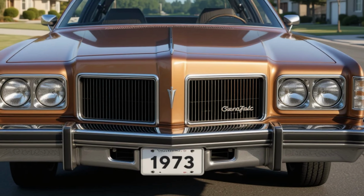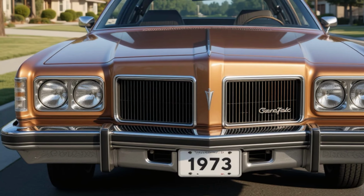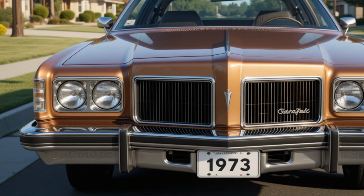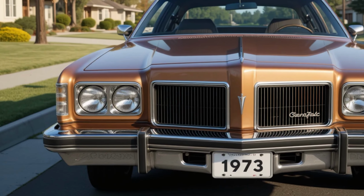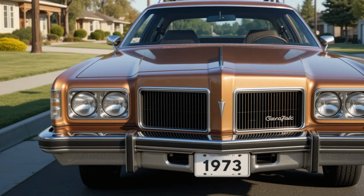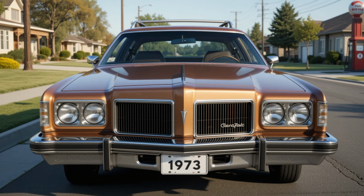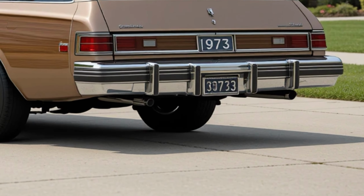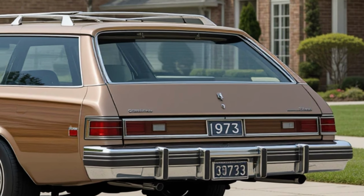Despite its grandeur, fuel crises and changing automotive trends led to the decline of full-size wagons, making the Grand Safari an iconic remnant of a bygone automotive era. However, its place in history remains undeniable, with enthusiasts appreciating the craftsmanship and audacity Pontiac demonstrated with this behemoth.